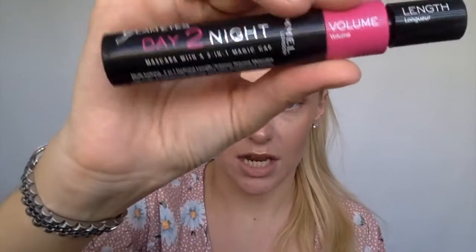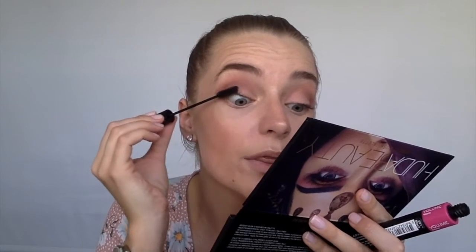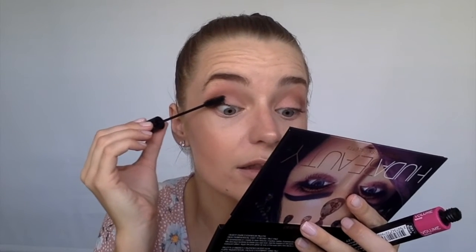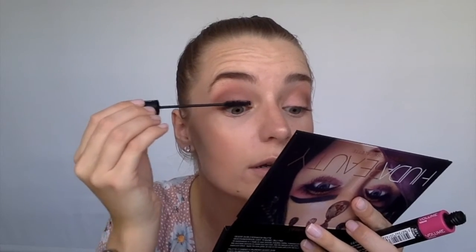Okay, so I'm going to reset my face with the MAC Fix Plus. I'm literally nearly out of this, but it's my favourite. So I'm just going to rehydrate it, and I'm going in with the mascara, the Rimmel Glam Day to Night, the Lengthen Wand. Always going with the Lengthen Wand first, and then if I want, I can go in with the volume. But this really does lengthen those lashes. You'll see the difference in a minute when I show you.